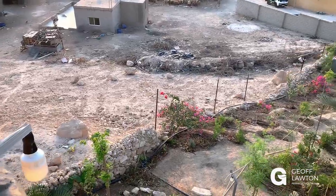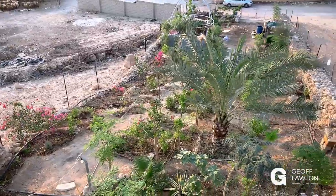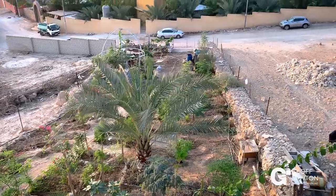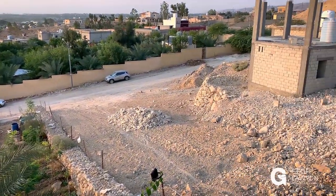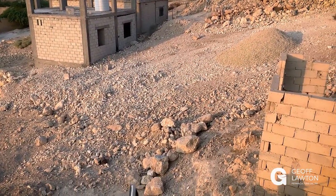So here I am up on the roof of Abla's house, and you can see that this landscape's quite in contrast to the surrounding landscape. You can see what Abla started with, and what she has now is quite dramatically different. Across the road, of course, is our site, the Green in the Desert site, which is 10 years old. And this beautiful little garden that's springing into life is only 2 years old.